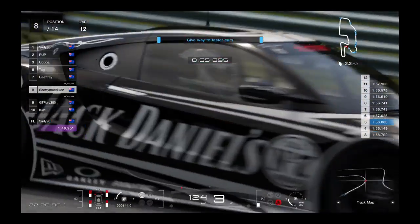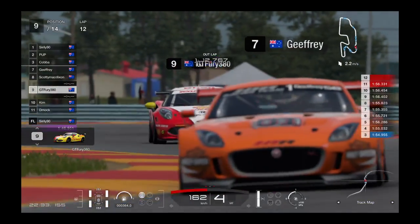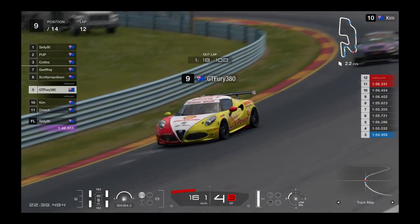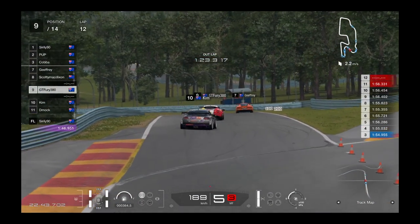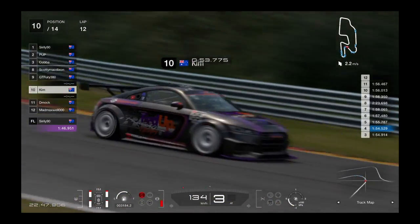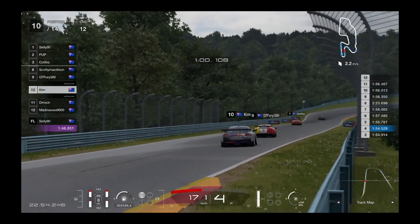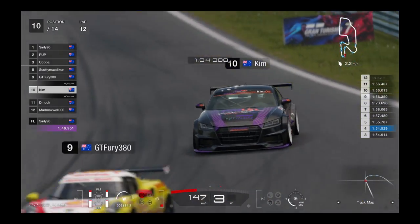Scotty Mac here, just letting Shirley by. He's got some front end damage there. So I did the 11 laps on the softs. Probably could have gone another one, but decided to hop on to the mediums, which saw me come out in front of Kim, who's also on the mediums. So Kim's won 3 of the rounds. I've won 1 up until this point.